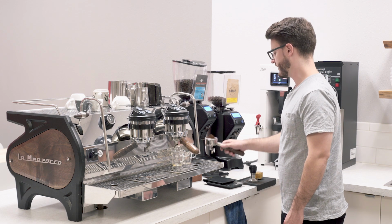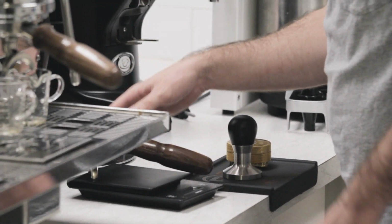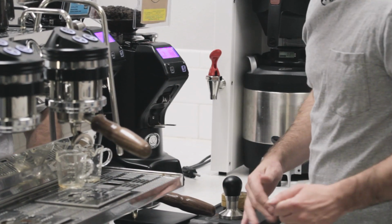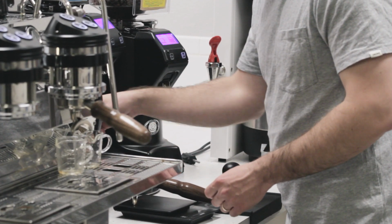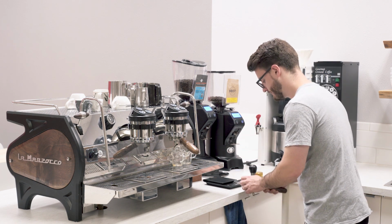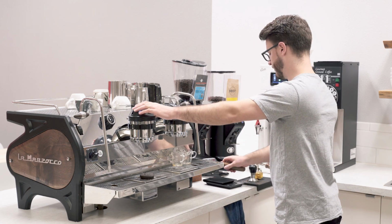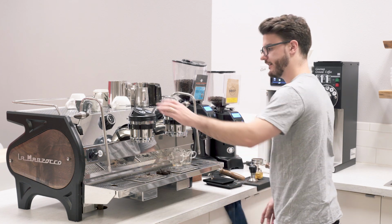Had that on the wrong setting, but let's see what we got here. Yeah, that's too much coffee. I was going for about 17.5 grams. That was about 18. Get a little more out of there. Almost there. That's good. Got that set up. Can't remember if I purged that one. That's great. Take care of that in a second.